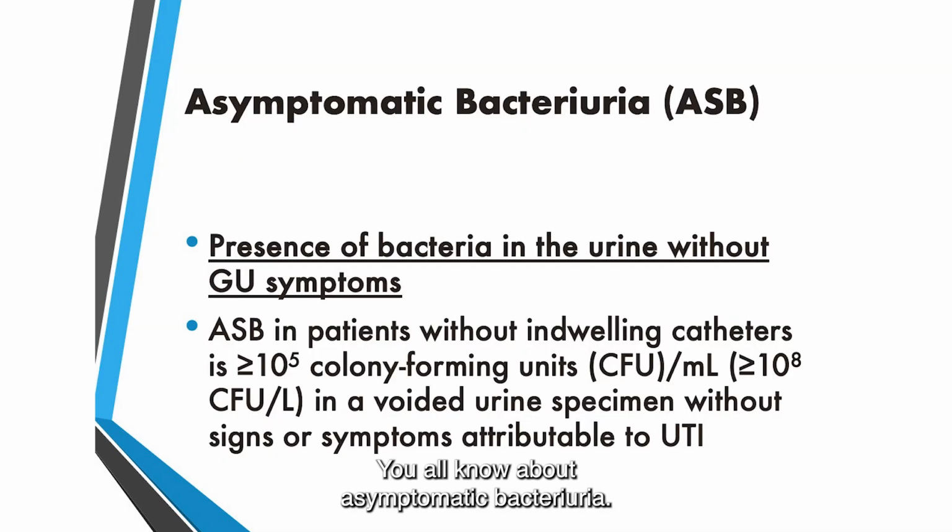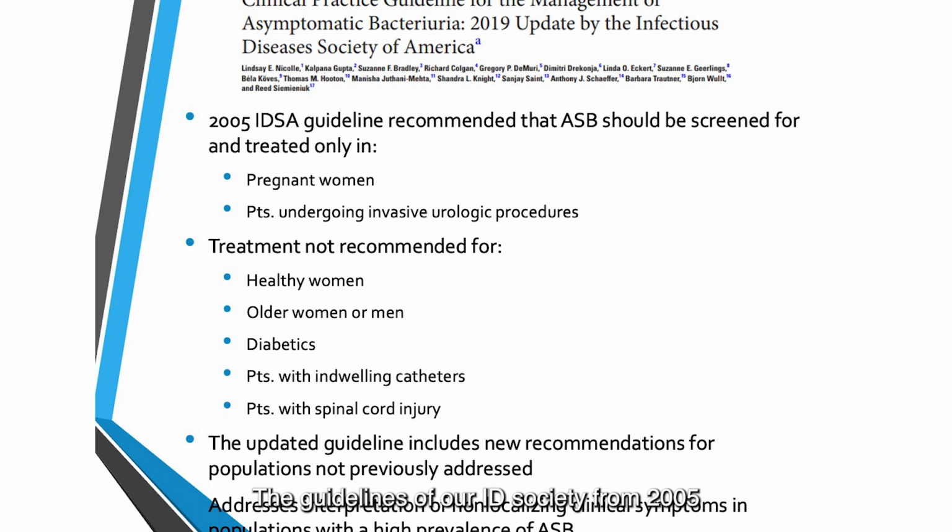This is important. You all know about asymptomatic bacteriuria. There are guidelines for that. If there is more than 100,000 colony-forming units in your urine culture without an indwelling catheter, that meets the criteria of asymptomatic bacteriuria. Asymptomatic bacteriuria does not mean a UTI. The guidelines of our ID society from 2005 and updated in 2019 differ in that in 2005, we only put the pregnant women and people undergoing GU surgeries as those who have to be treated for asymptomatic bacteriuria. Later on, some of these other categories have been added.